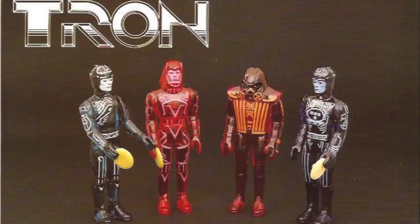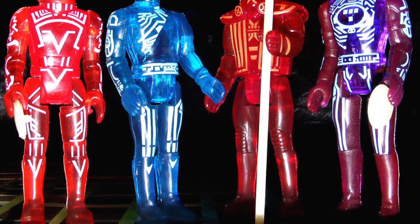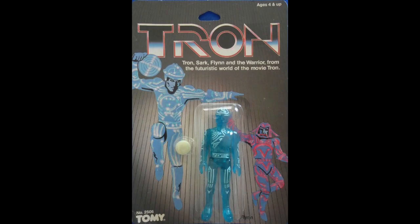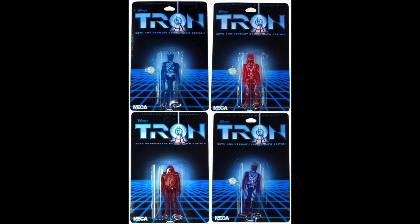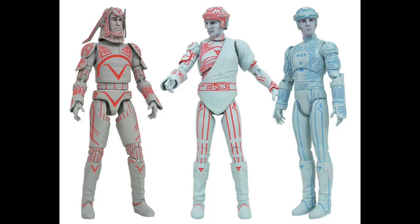And then here are the original figures from Tron. So these are clear. And then they had like a red and a yellow light cycle you could pull and make go forward. And since they're translucent, you can kind of make them glow. So they were made by Tomy. And then NECA re-released these with new card backs and actually made a blue light cycle. Diamond Select has made some new ones too that are like 7 inches tall, and for Kingdom Hearts. So if you're a big fan of that.